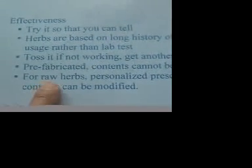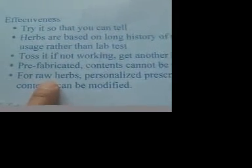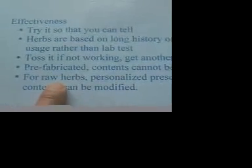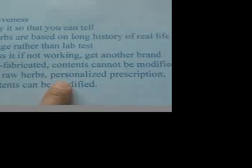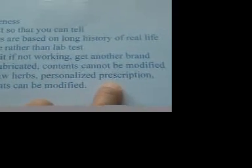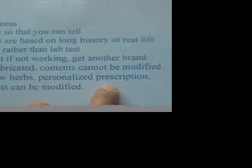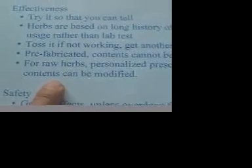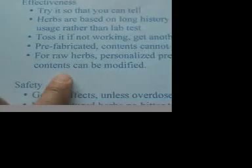Raw herbs is just a mixture of the raw herbs prescribed by an herbalist, and the contents can always be changed. So the raw herbs prescription is a personalized prescription. It's not a prefabricated prescription, and it can be changed anytime if it cannot work for you the first time.